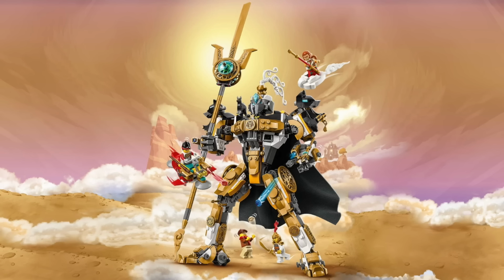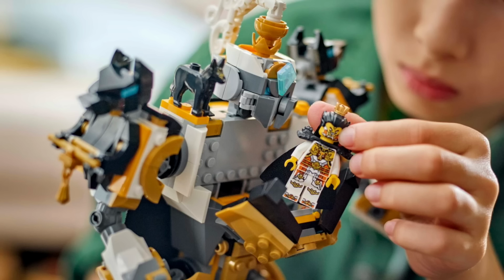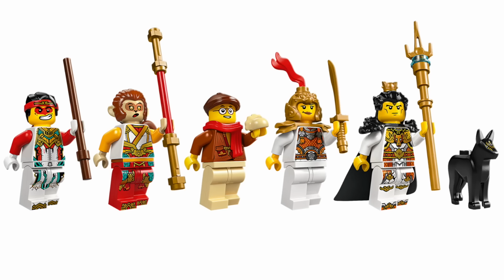Monkey Kid is known for its awesome mech design, and this one definitely doesn't disappoint with its regal look with the cape and gold details. Not to mention the plume on the head and the dogs on the shoulders. And the chest opens up to place the minifigure inside. Also included is a fun build for a hover bike, as well as one for a floating cloud. This set includes 5 minifigures.